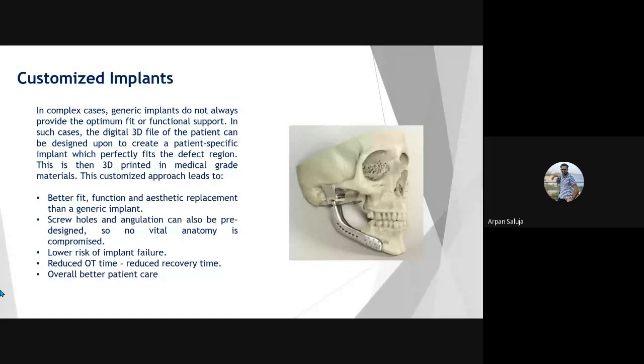This also helps with reduced OT time, because this implant has been made exactly to the surgeon's requirements. The surgeon knows from where he wants to approach the surgery, where he wants to place his cuts, and what should be his entry route to place the implant. And customizing all of those aspects ensures that OT time is reduced. And so overall, we achieve much better patient care compared to using generic implants. What's also possible now is that a lot of these companies are integrating porous structures into the implants, so that they promote more bone growth and ensure better resorption of the implant in the body. So all these innovations are happening with customized implants in healthcare.